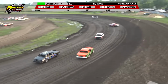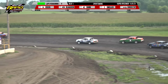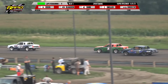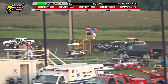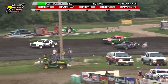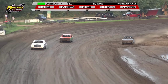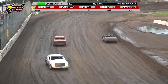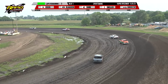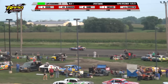Carson Van de Top looking to the inside of Leon Sneller for position at the back of the pack. The second and final heat race for the Lems Auto Recyclers Sportsman class here tonight at the Rapid Speedway. Dave Mulder Memorial Race Night here tonight at the Rapid Speedway. Brian Crone, your race leader. Carson Van de Top hops a tire on the bottom side of turn number 4. Crone and Clausen running 1 and 2.